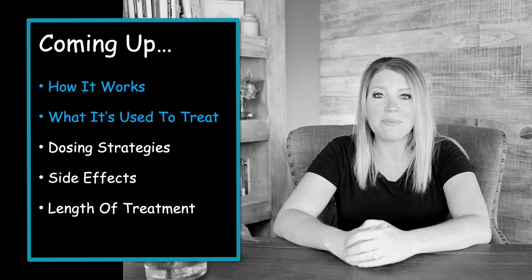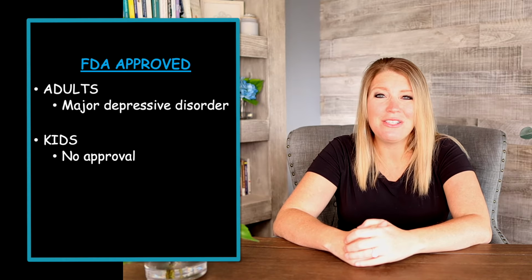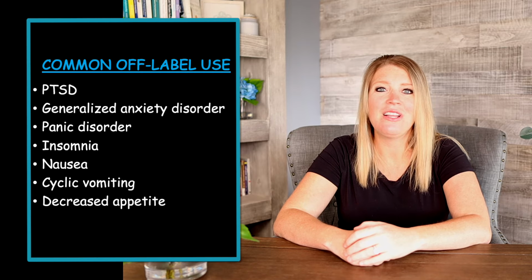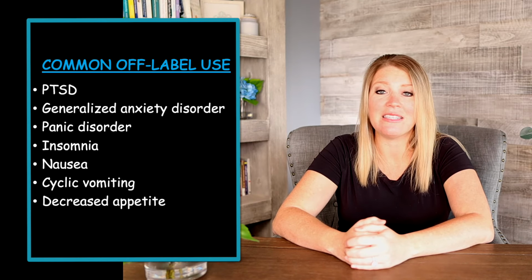In adults, Mirtazapine is FDA approved for the treatment of major depressive disorder. It does not have an FDA approval for use in kids. However, it's often used off-label and can treat several other conditions, including post-traumatic stress disorder, generalized anxiety disorder, panic disorder, insomnia, nausea, cyclic vomiting, and decreased appetite.